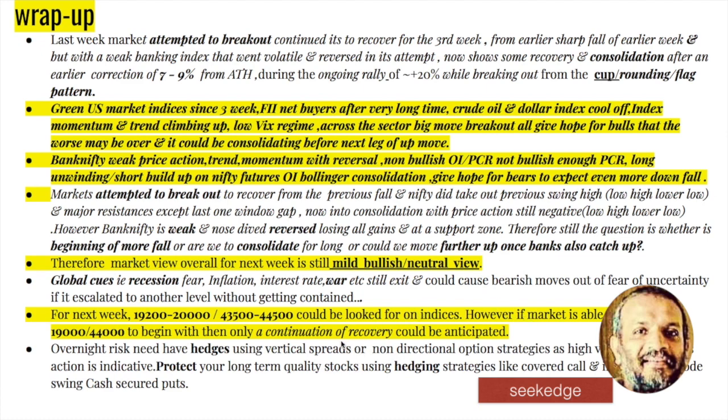19,200 and 20,000 may be the levels for the Nifty in the next week, and 43,500 and 44,000 may be the levels for the Banknifty in the next week. So it's mainly in this 19,000 to 20,000 and 44,000 range till the elections that is very important, so that we can hope for a continuation of the rally or breakout. Right. The market may be consolidating, is what it looks like.